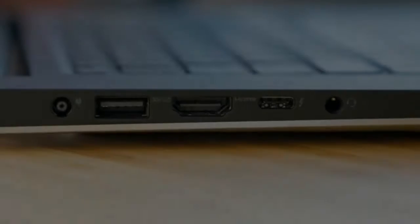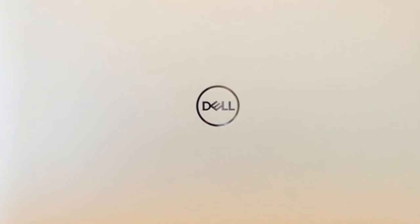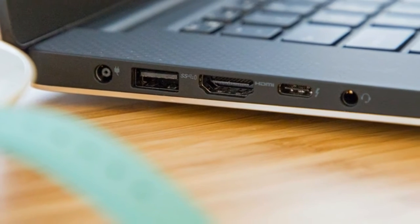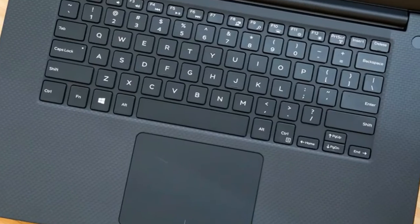Swathed in soft-touch black carbon fiber, the laptop's interior is just as familiar as its exterior, down to the power button that doubles as a fingerprint reader in the top right corner. The barely there infinity edge bezel surrounds the 15.6-inch display, giving way to the large bottom bezel housing the webcam.